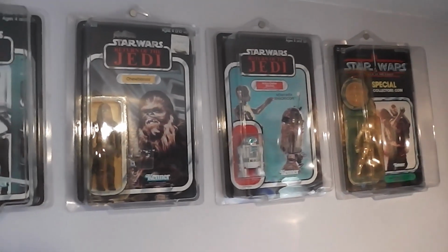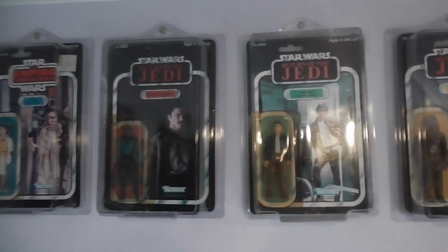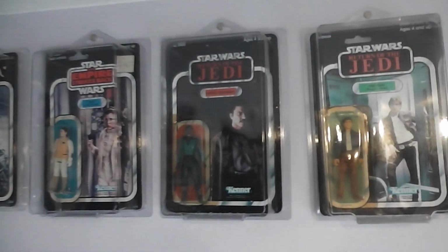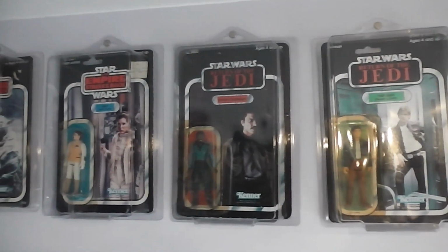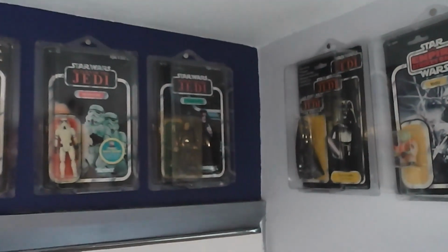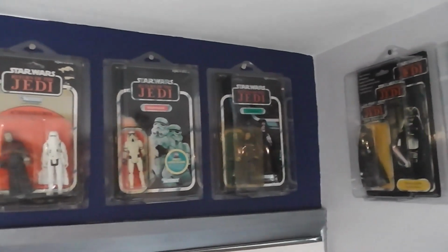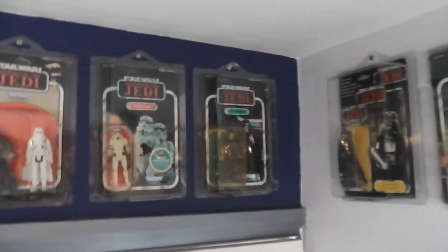What I tried to do is basically just get one figure of each of the heroes. So I've got Han, Leia, Luke, sort of, on that weird French card, Lando, Yoda, Chewbacca, R2-D2, C-3PO, and then obviously I've also got the main Imperial characters as well. I did used to have quite a few more carded figures that were aliens and things like that, but I decided to trim it down to just the key figures throughout the trilogy.